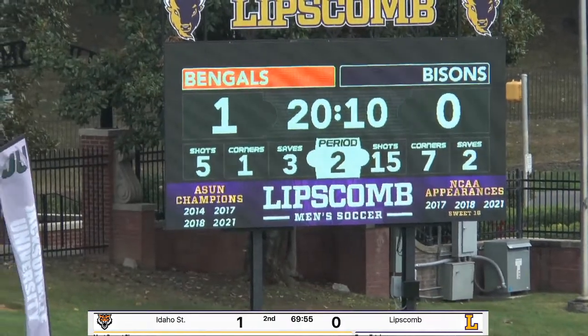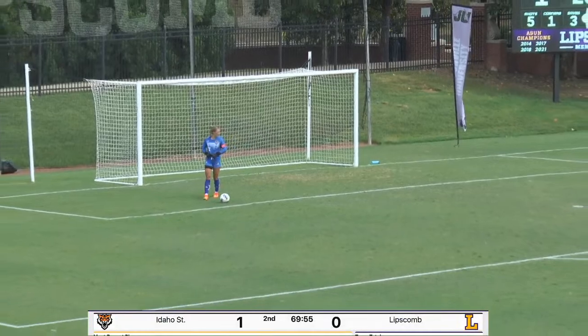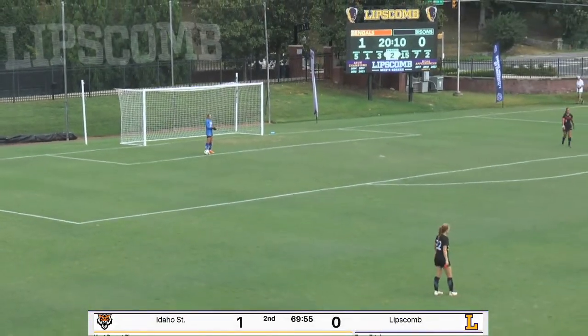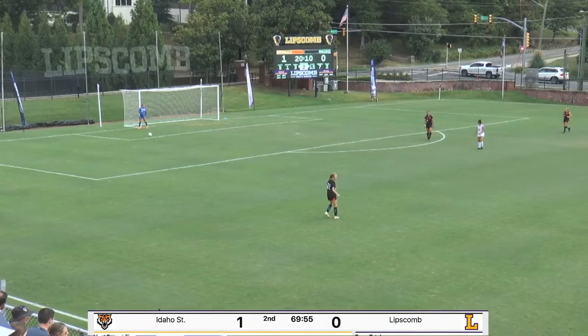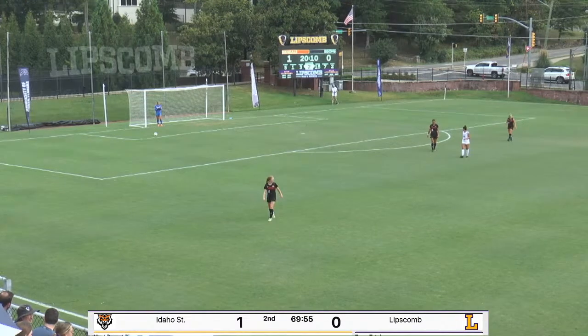All right, Noah Severson back with you at Lipscomb Soccer Complex. After our water break for these two teams, we mentioned how hot it is on this Sunday afternoon in Middle Tennessee. Both teams were able to go to their respective benches, get a quick drink, talk over adjustments, and now we are back for the final stretch of this second half. 20 minutes to go before the final whistle.